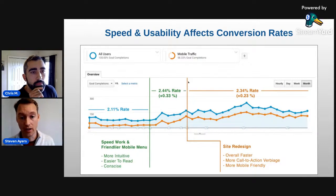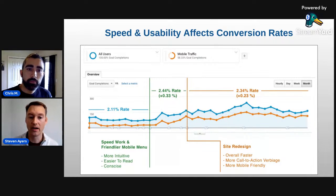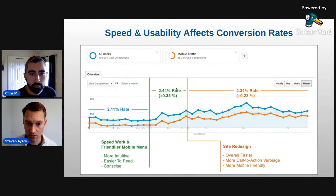Later on, we rolled out an update, an actual full redesign, which is this orange bar right here, which made the overall website faster. There was more call to action verbiage. It was more mobile friendly. It wasn't just speed related, but as a result, we ended up having a 2.34%. Now, that's not as high as this 2.44, but keep in mind, this is over a longer period of time, which accounts for different times of the year having higher or lower conversion rates.